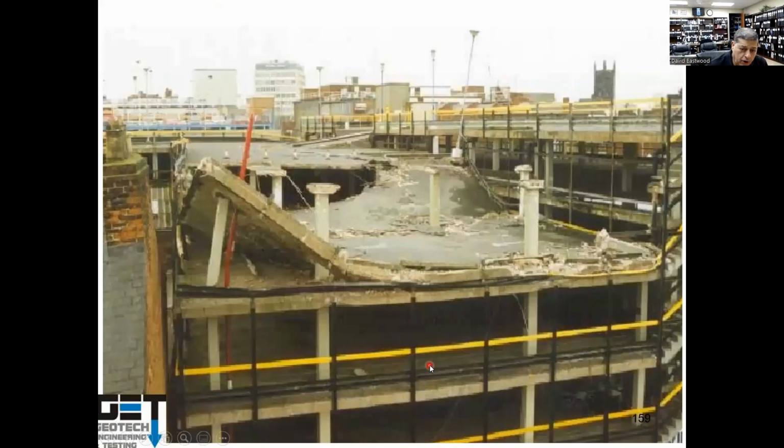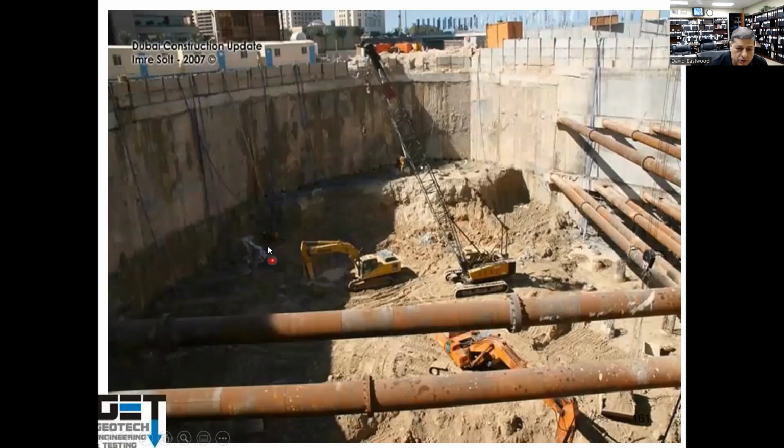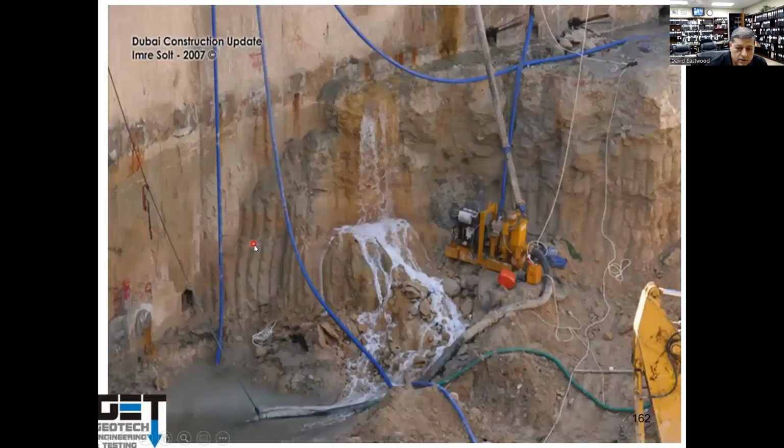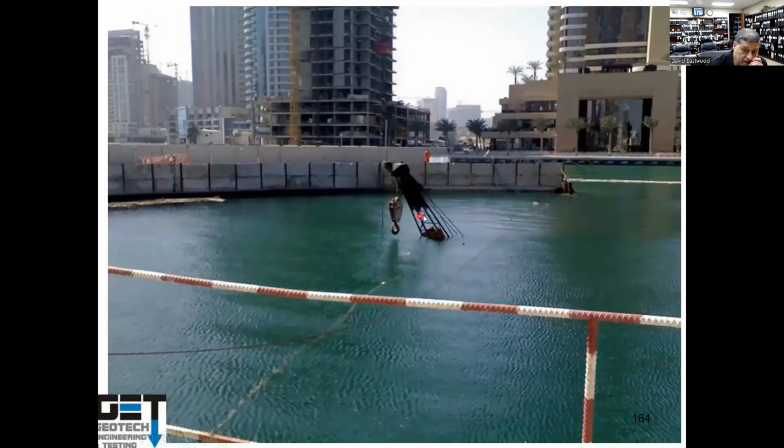Punch through failure, a parking garage. It's the columns right there. Here's the deal out there in Dubai. Start excavating, and the water starts seeping in here. I told them, hey, watch out for this thing here. This thing can get big. The guy was sitting here in the crane. Water was coming out. They didn't do much about it. The whole thing broke. Guy was still sitting there.